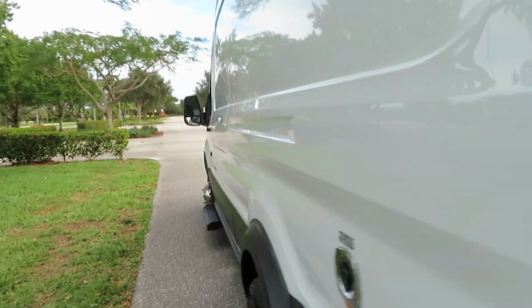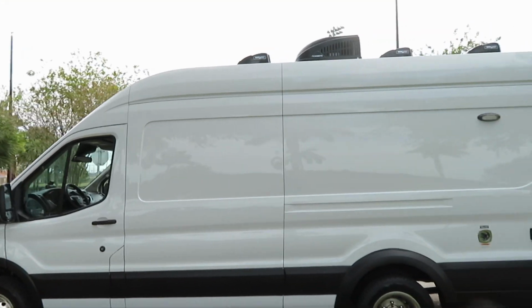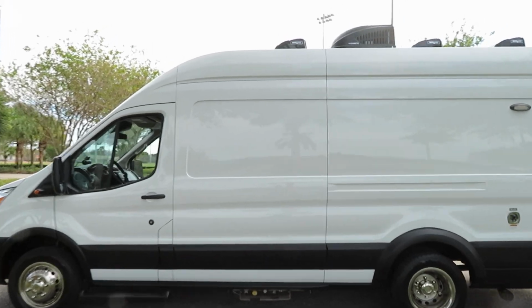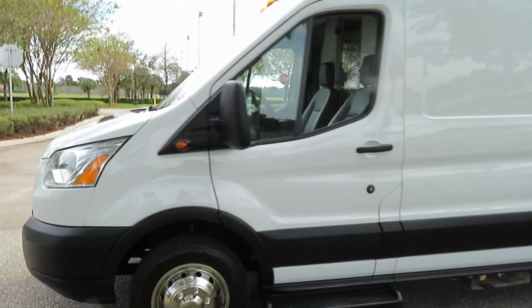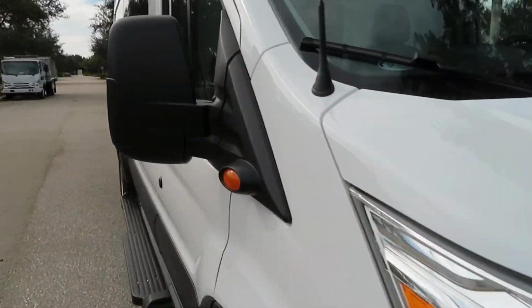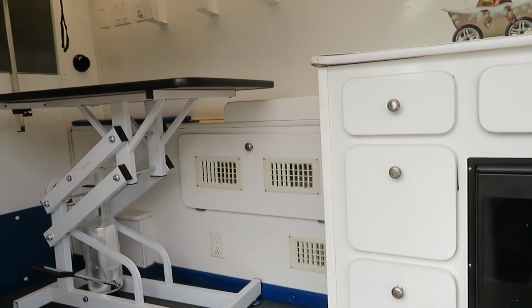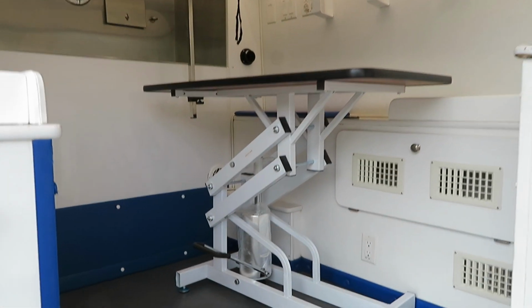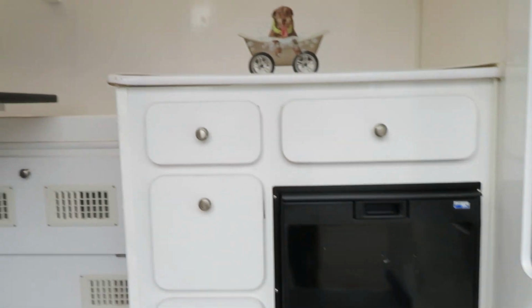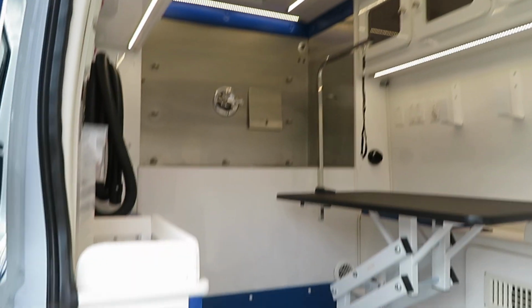We have pictures of every angle of this van. It's in very nice shape. Nothing outside of what I pointed out. As you can see, it's very nice. 55,000 miles, clean Carfax. The fridge has a couple of scratches on the door, and there's some minor wear and tear on the interior, of course, just from normal use. Like I said, probably the worst part is the corner of that tabletop. The rest of it's in pretty good shape, as you can see.